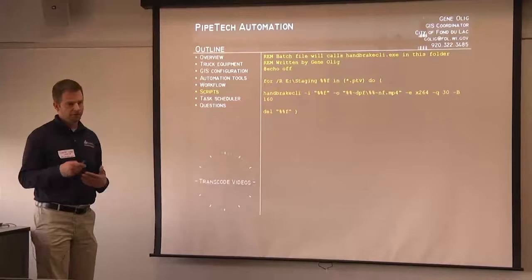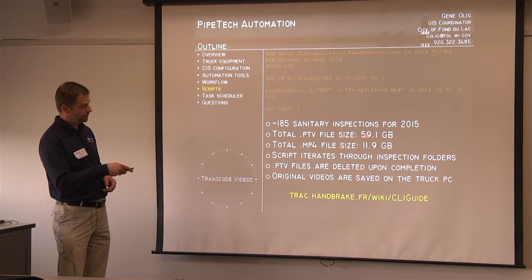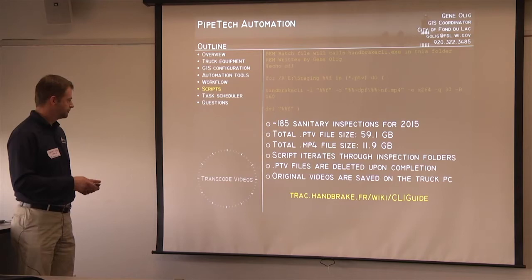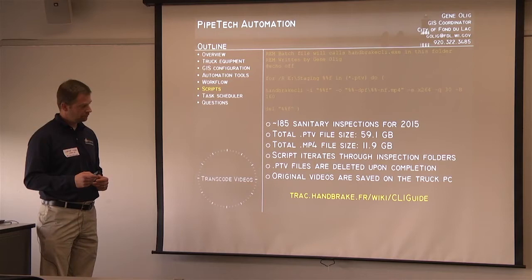So for example, for 2015, we had 185 sanitary inspections. The PTV file size for all of those inspections was nearly 60 gig. After doing the MP4 conversion, we got it down to about 12 gig, which is about 70%. And if you want to learn more about how that command line interface works and all the syntax and switches and so forth, this is the website where you can get that information.